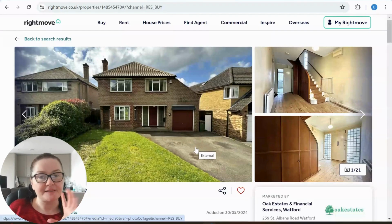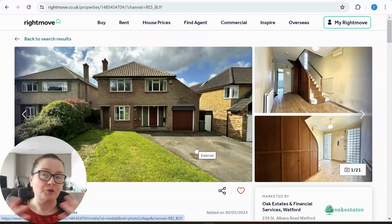I wanted to think about what kind of people or family would go for a property like this. What immediately sprang to my mind was a professional couple, maybe living in the city of London, but looking to upsize a little bit, going into the suburbs in Hertfordshire, which is really, really close to London. A dual income, of course, someone who wants to live in a nice area and perhaps host people for dinners and things like that.